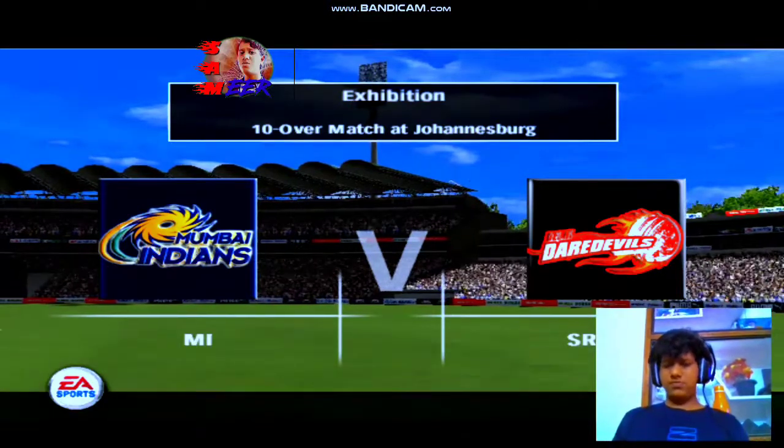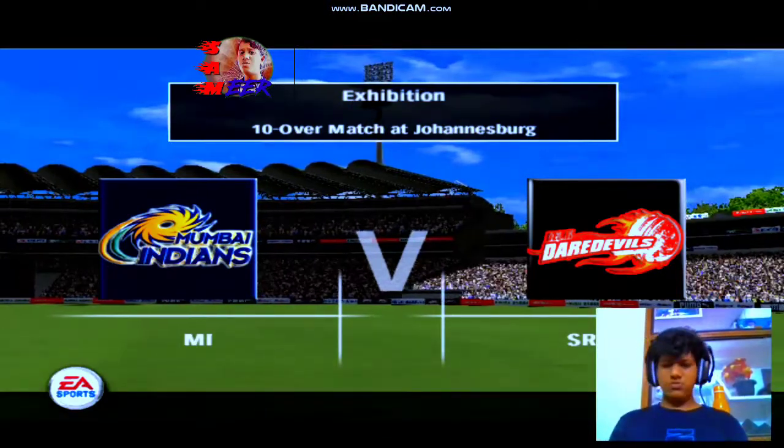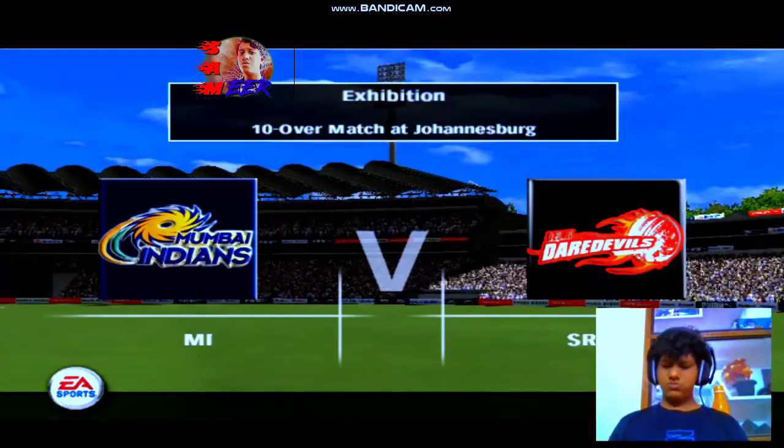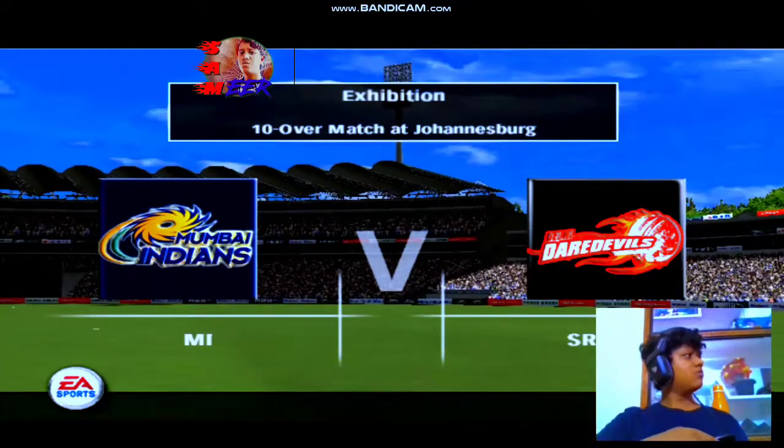Let me tell you, it promises to be a belter. This is a hard surface and it looks to me as if it'll have even bounce and good carry through to the wicket-keeper. I'd be batting first if I won this toss.